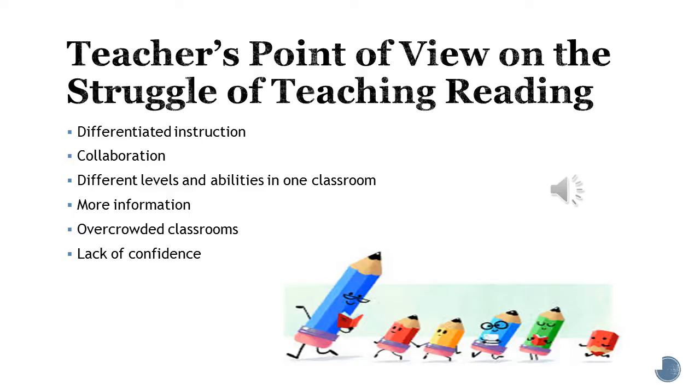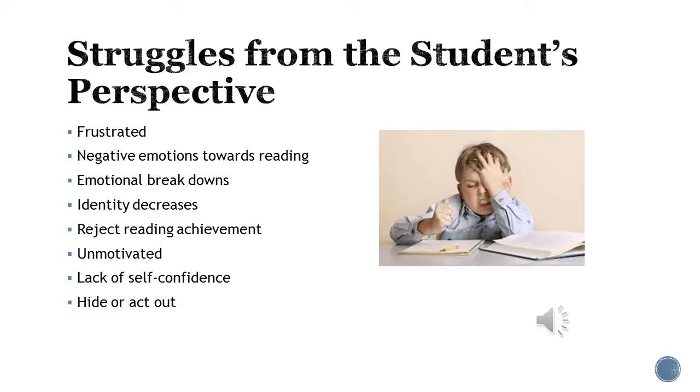This slide is something that we all know about, but we don't always think about. The struggles from the student's perspective. Students are often feeling frustrated when they're lacking these skills, and they usually have a negative emotion towards reading, especially in a school context. They often have emotional breakdowns due to anxiety of being a struggling reader. Their identity decreases. Once they enter middle school, they relate their sense of self-worth to their success in school, and usually a struggling reader isn't going to have great success in school.